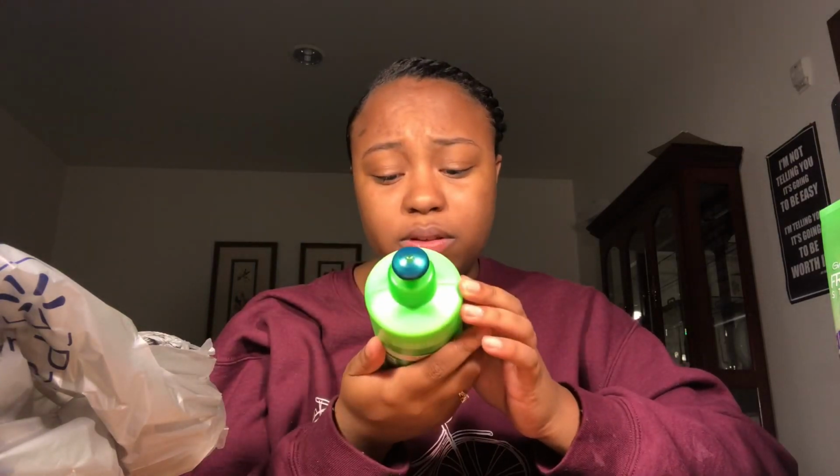Also, I always use the Garnier Fructis Sleek and Shine Intense Smooth leave-in conditioning cream. My mom has used this on me since I was little, so I just always get it. And I really like how it smells. So good. It's gonna open. It smells so good. And I really love how it just makes my hair feel so smooth and nice.